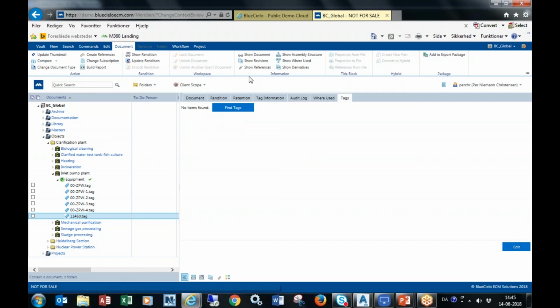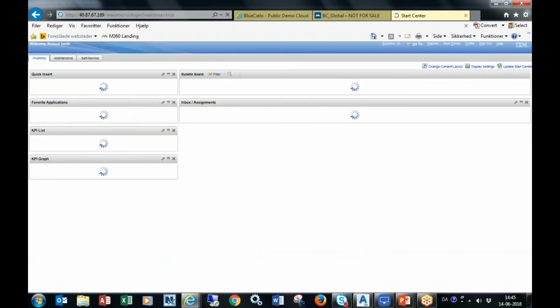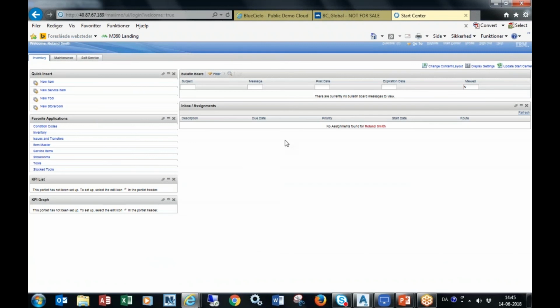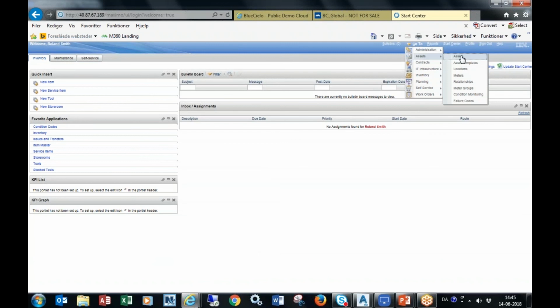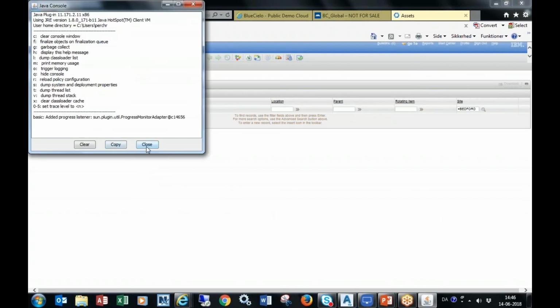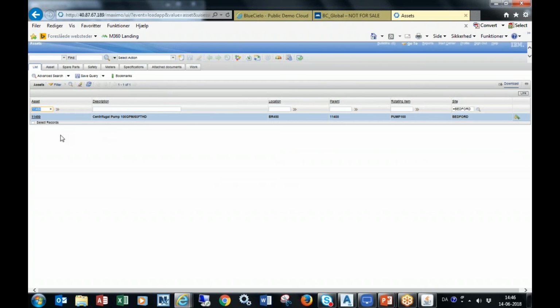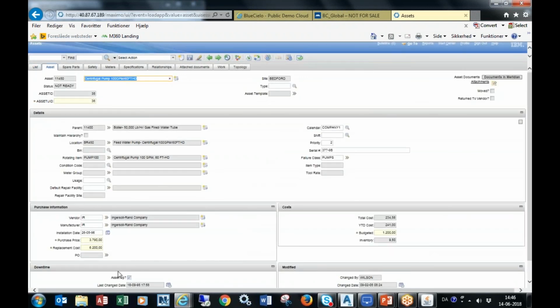And to give you an idea of how it looks in the asset management system, I will just start one. We have a Maximo, and I will just log on to this system. It is a running Maximo, and I will go to an asset. The asset code 11450, found. And here, this is the information of this asset stored in Maximo.